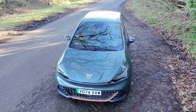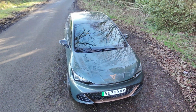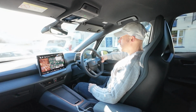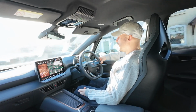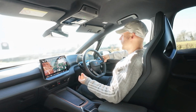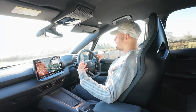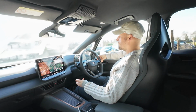Actually, that's a lie. No problems with the car. A few problems with the charging mechanism, with the combination of Ohmie charger, Octopus, Intelligent Octopus Go, and Cupra web services. So between the three of them, they have to work together. They have to talk together to give you the intelligent overnight charging for the cheap rate.